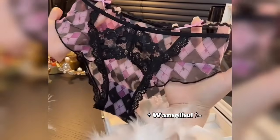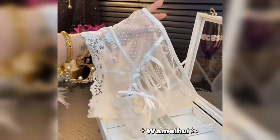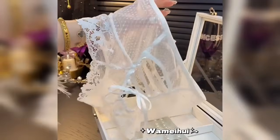The stitching is neat and almost invisible. Even under fitted outfits, it stays completely seamless. What really stands out is the airy feel of the fabric. It keeps you cool and fresh throughout the day.